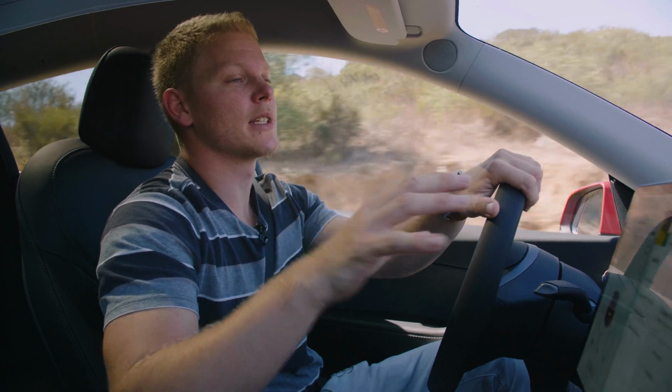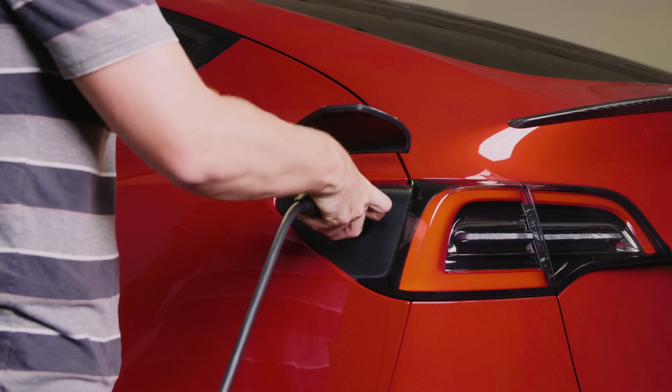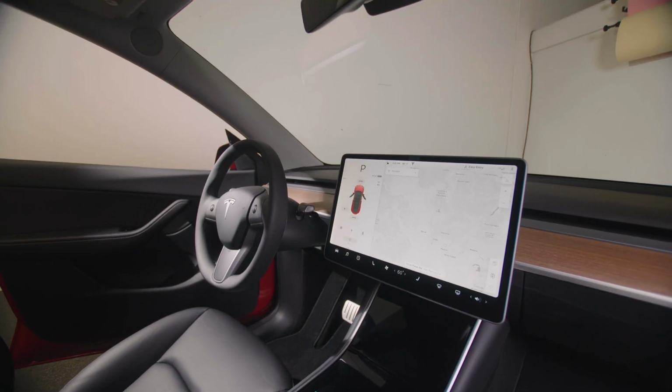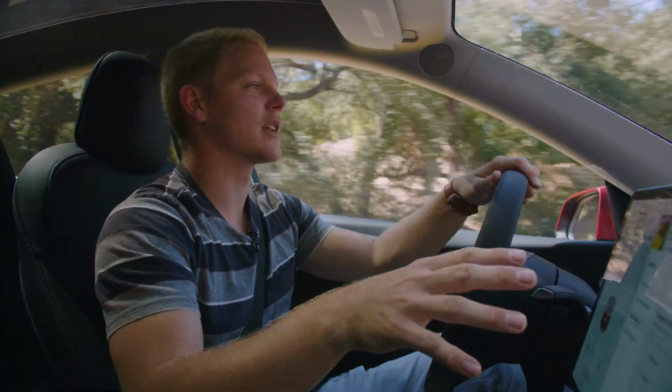So getting into some of the tech on this car, I think that's the main thing that people want to know. A big pro to Tesla is the obvious screen. The screen is massive. It's been described as a huge iPad. Whatever you want to call it, it's there, and it really changes the driving experience.